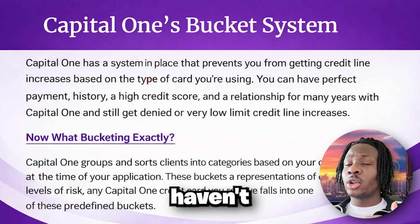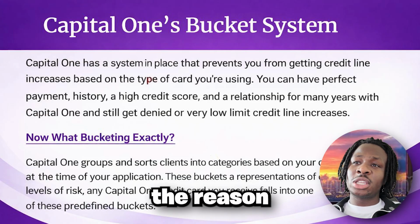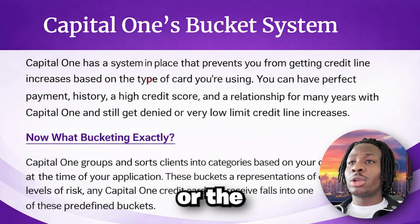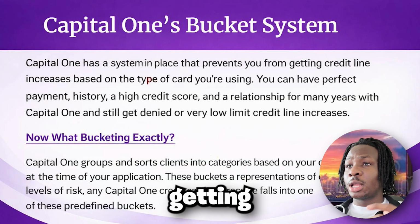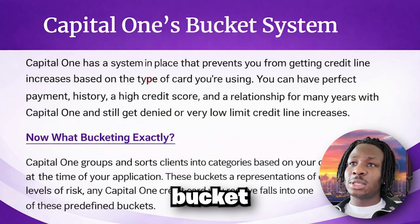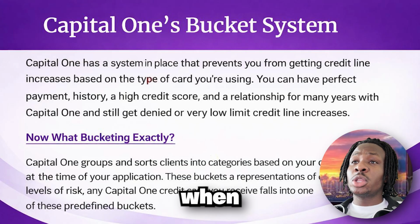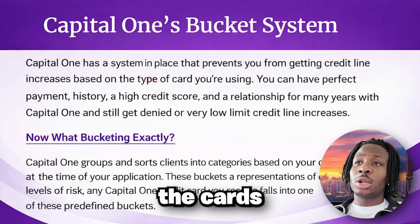I'm sure you haven't heard about it before, and this is the reason why you're not getting the credit line increases that you want, or the increases that you're getting, they're getting outright denied. It's because they have a bucket system for the first time that you apply. I know when you did a pre-approval screen, they showed you the cards that you can get.